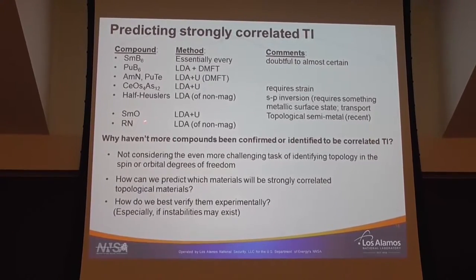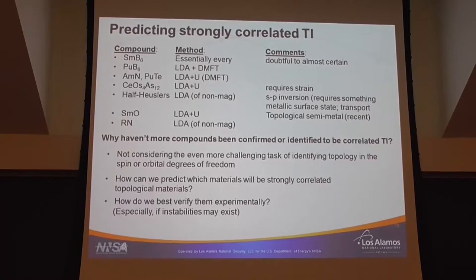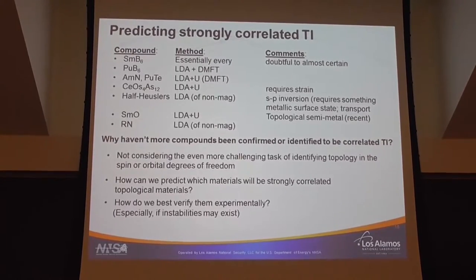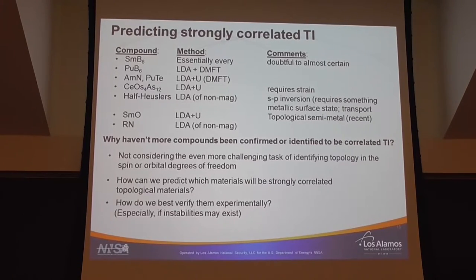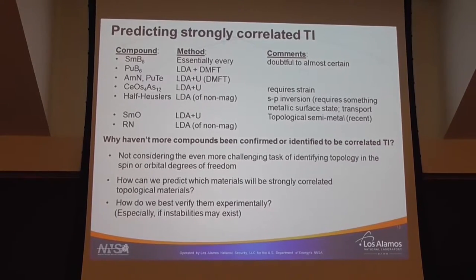I think we'll hear a little later about samarium oxide. In the half-Heuslers, there's some evidence from transport as well as ARPES that there is a metallic surface state, but the topological nature is still questioned. We haven't done a lot of work at Los Alamos on plutonium telluride, but we have also not found any evidence for topological surface states in the few cleaves that we've done and measured photoemission on.